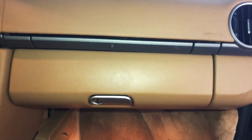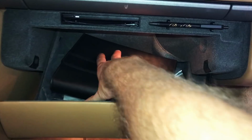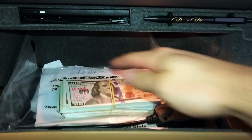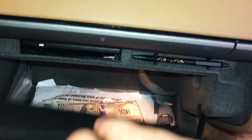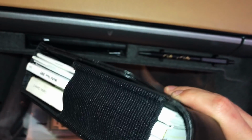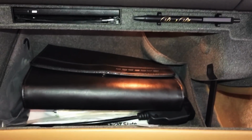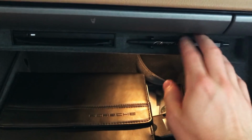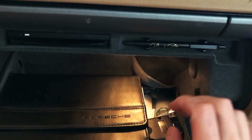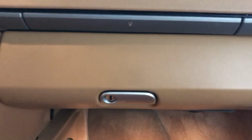So of course, the glove box of your Porsche Cayman is one of the best places to hide a big stack of cash. It actually has quite a bit of room, as you can see. Even with this really fat user manual and warranty info and all that stuff in that little portfolio, you can still fit a decent amount of money underneath there. Plus you have a little pen holder right here, which is always very convenient in case you decide to write a check instead of pay with cash. And it closes up nicely and it locks for extra security.